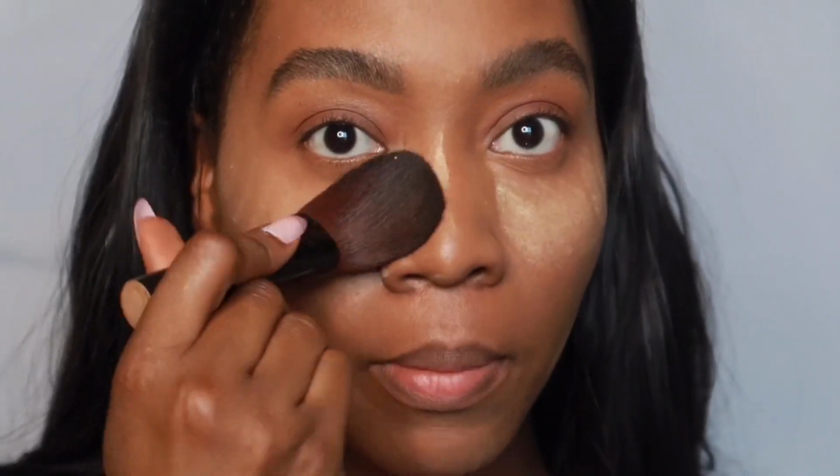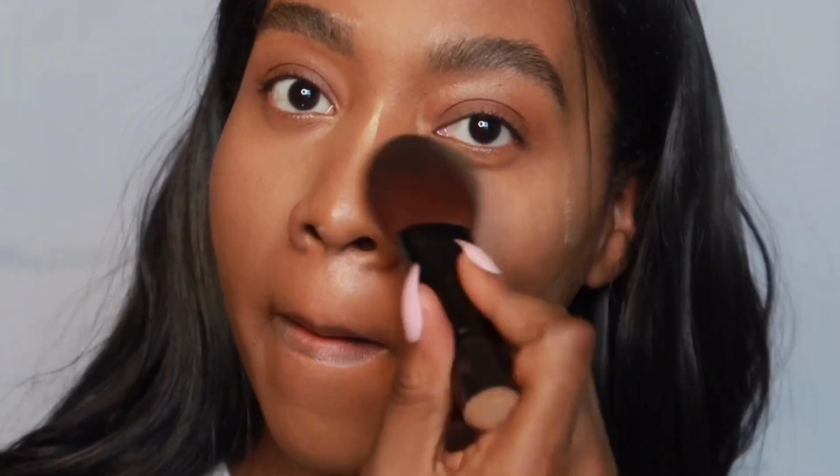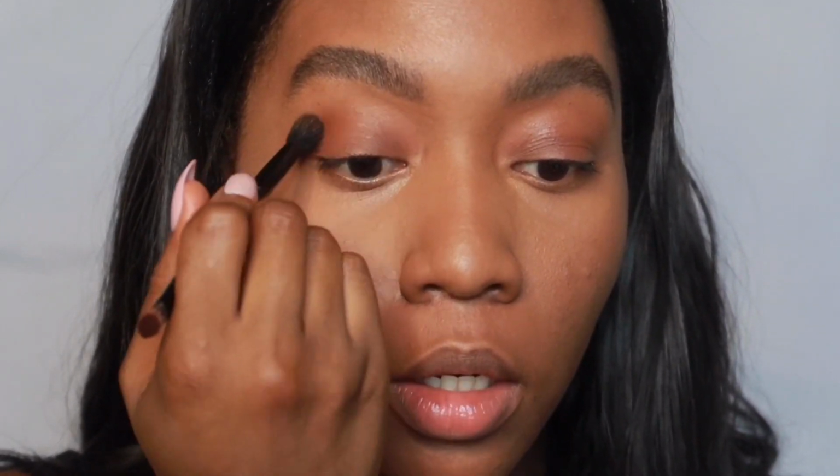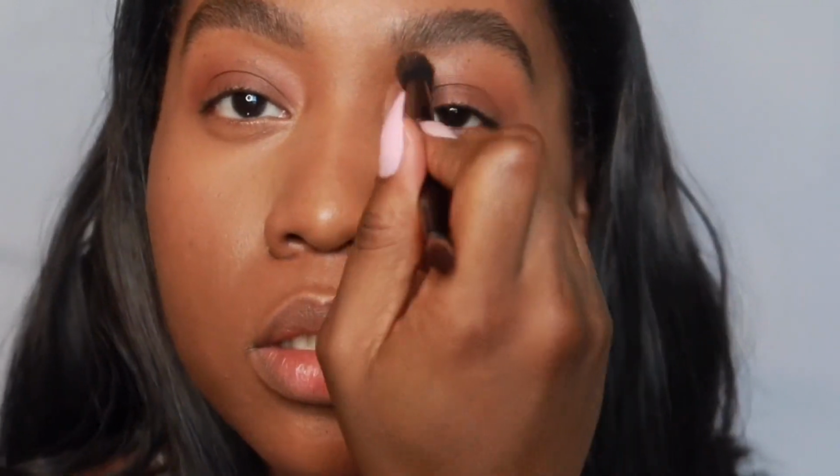I'm gonna swipe that baking powder because I don't want that to get too dry to where we can't move it. Just like that. And this is just a Laura Mercier powder brush. Just dusting off the excess and kind of just blending everything together. We went in with this shade. I'm going to pack the brush more and start to build the color in the crease. Same shade, but we're really just focusing it now in the crease.